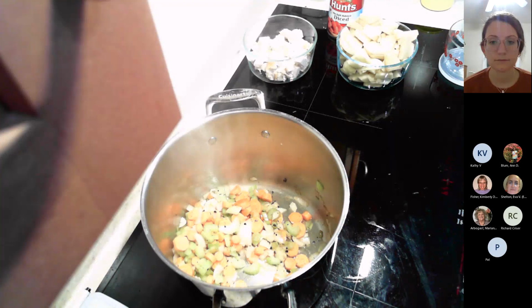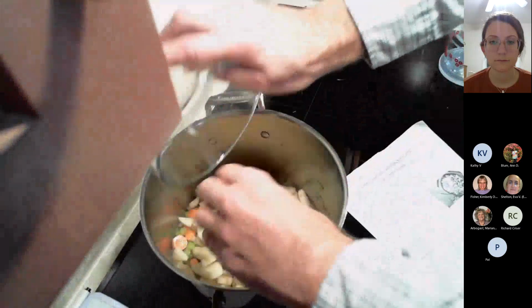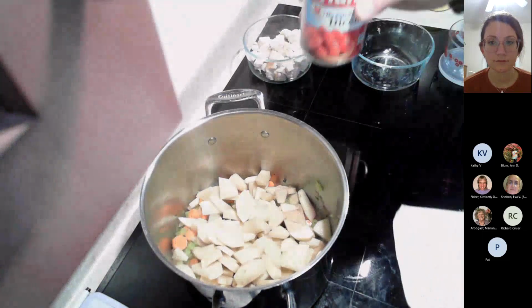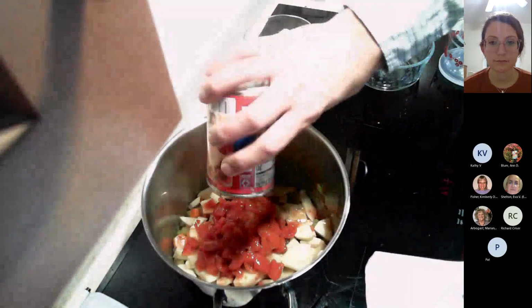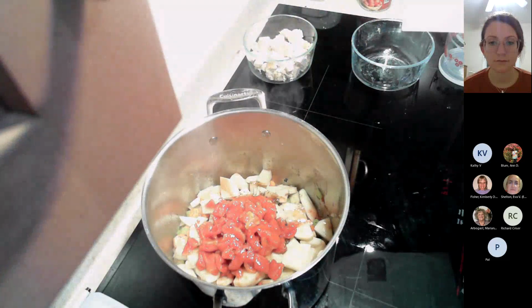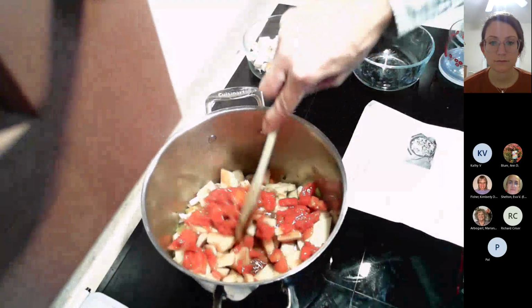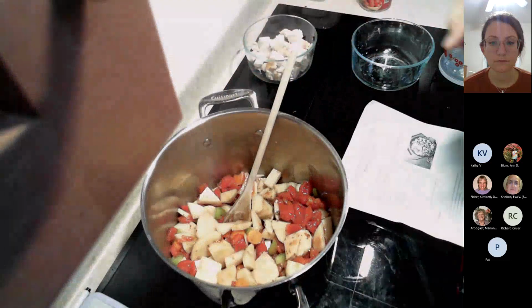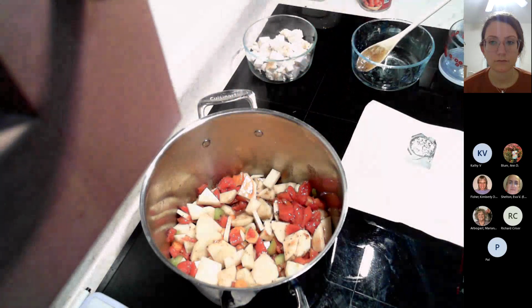So I think that's gone two or three minutes. I'm going to add the potatoes. Here go the potatoes, and the tomatoes. I already put the seasoning on top of the tomatoes, so it's all together. And water. They want about two cups of water. They don't add the turkey in until the very end. So you want to simmer it for 30 minutes.